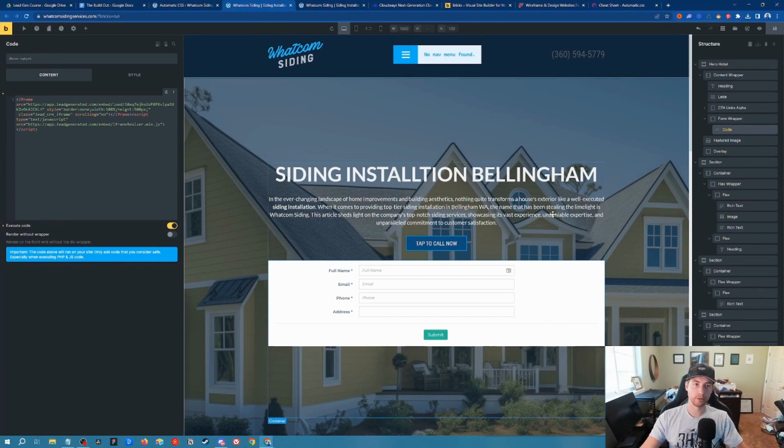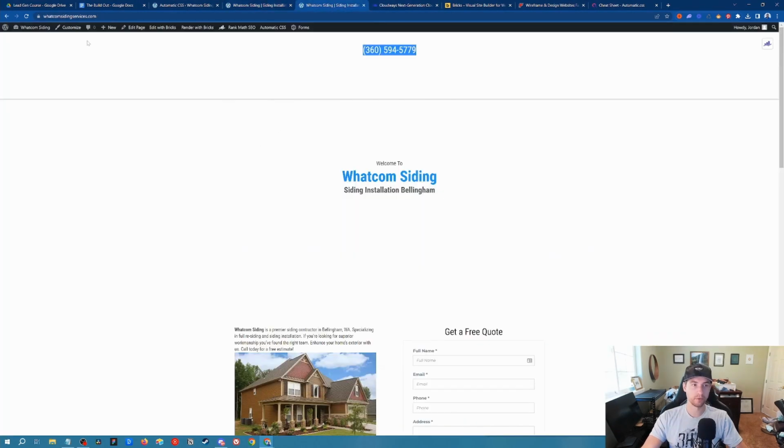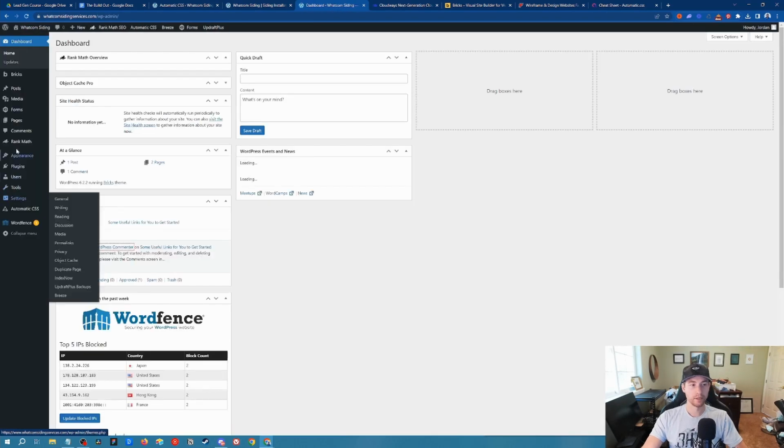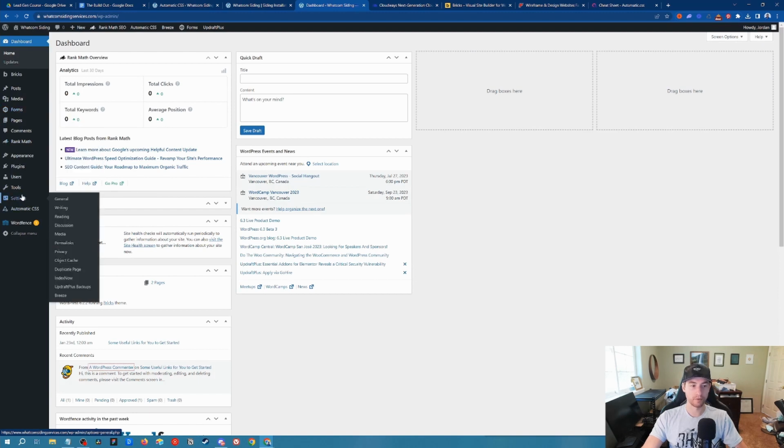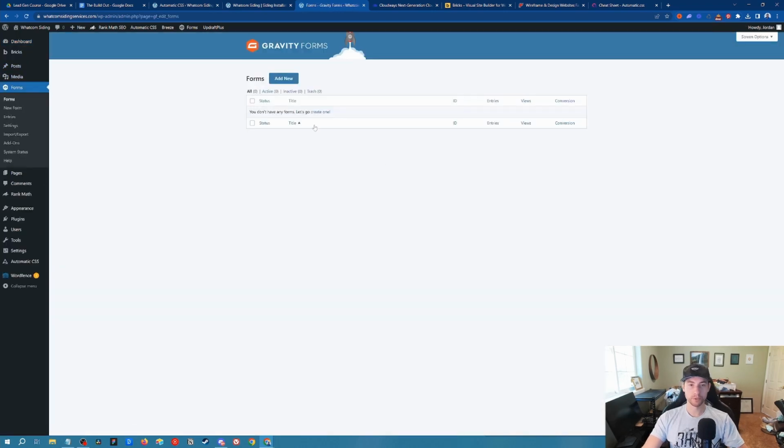Now, there's another option, which I covered at the beginning of this video. It's a specific plugin that I use for all of my forms, and it is called Gravity Forms. Gravity Forms is amazing, and you can actually integrate it with LeadSnap. So all of the data can actually flow directly over to LeadSnap, which is awesome.